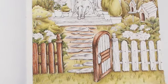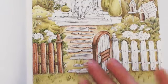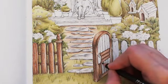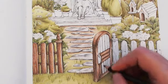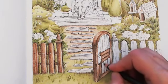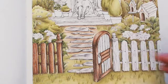Oh, that's so cute. I love this little door. This door's coming out so cute. I love it when it comes out. I'm so close to being done. I don't have too much more.